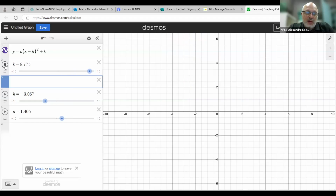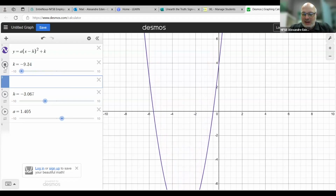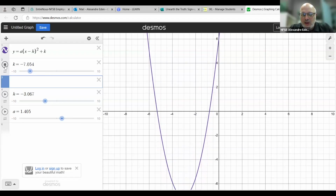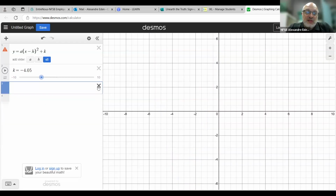And again, we can ask our students as we're showing this to them, what do you notice? What do you wonder? We don't give them the answers right away. We lead them to the answers, we facilitate their learning, but we don't give it to them. The beauty of Desmos is that we can do this with all the functions that the students are going to learn throughout the school year.